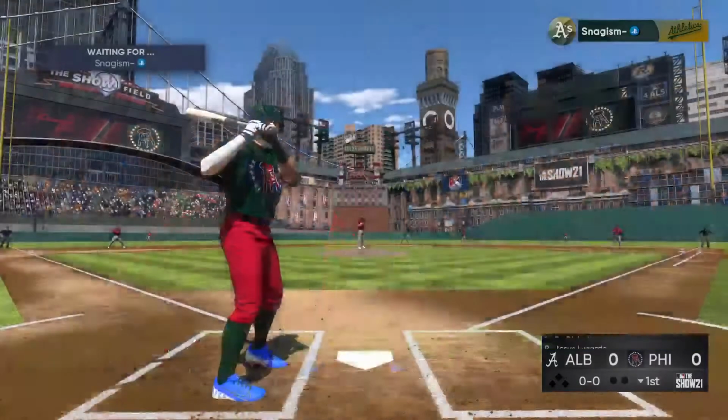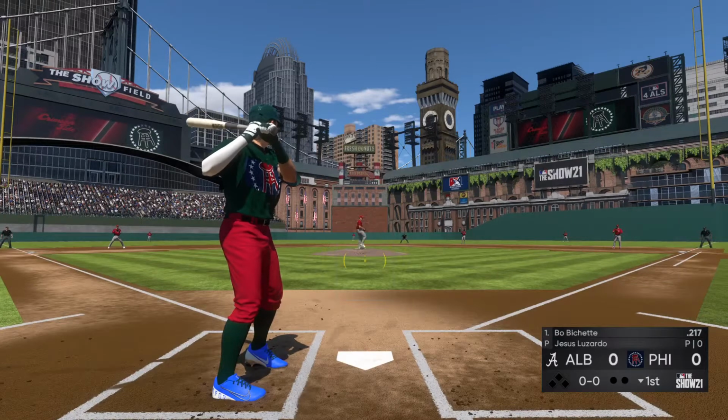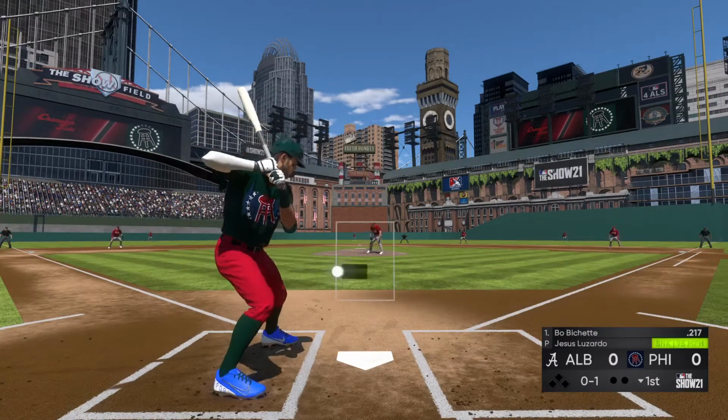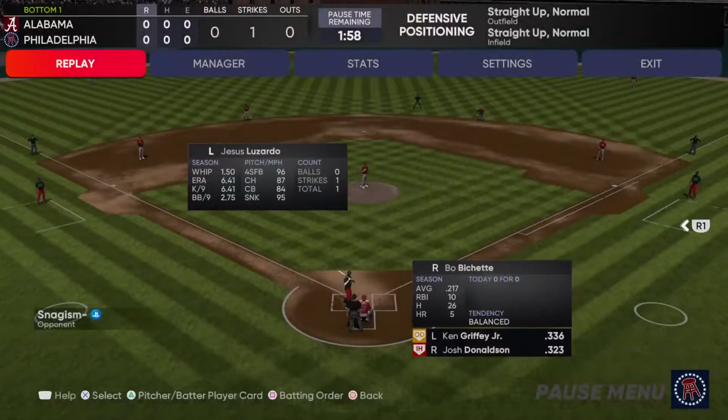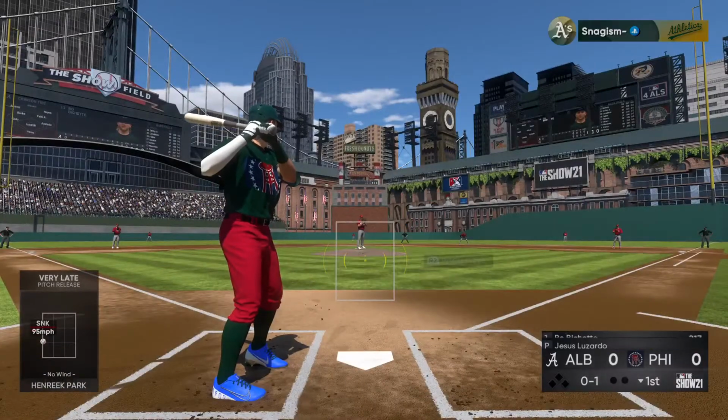And stepping in, Bo Bichette. He'll lead things off here in the bottom half of the first. Leading off for Philadelphia, pitch. The shortstop. In there for strike one. 0-1. Bichette.